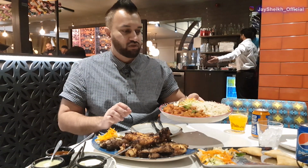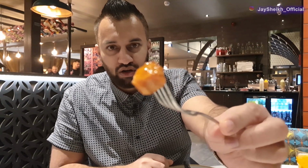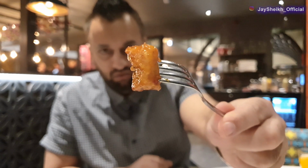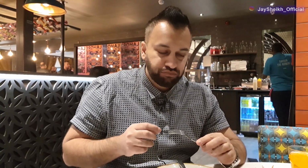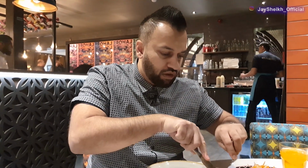I like the presentation. I do like the rice. Okay, so this is the chicken Manchurian. I mean, look at that. It's coated really well in the sauce. I like that. Let's just have a taste of this. We've got the spices in there, but it's really sweet. There's like a tangy sort of sweet and sour sauce on there. Really nice. Just trying to describe it the best way to eat it.